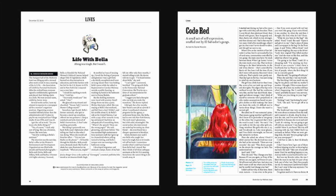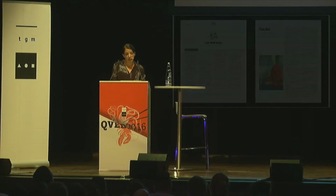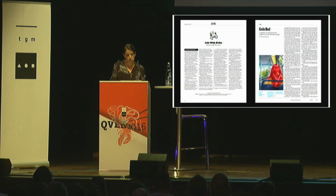the old column is on the left, and that's a story about a woman living in Brooklyn who was an assistant to a feminist activist. And the new story on the right is about an encounter with a gang member on a bus in El Salvador. So it really made a pretty big difference in the kind of stories that we were able to tell. And also, as you can see, we used a bigger art treatment.